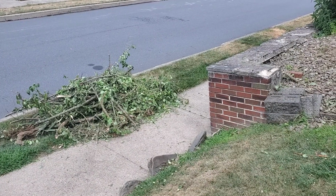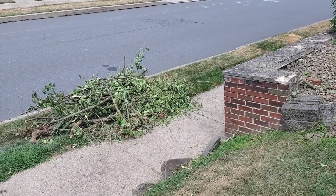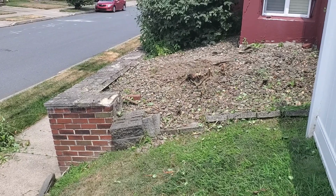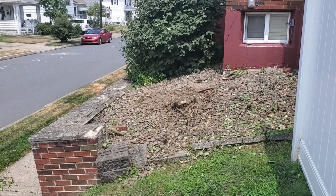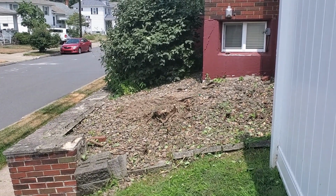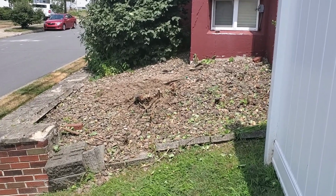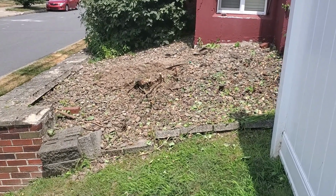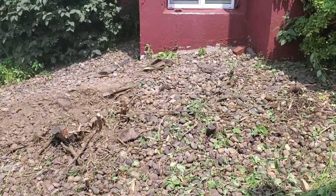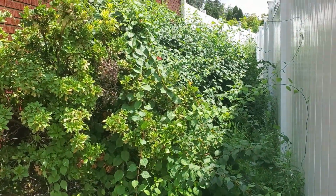So this is the result of this morning's work on the new property. We got a nice big pile of vegetation that we pulled out of this bed, and oh my goodness, poor Kane worked for about an hour pulling out that lilac, and he wasn't able to get it all out, but he was able to chop it out pretty good. So that's progress. I'm just gonna walk over here, give you another view of all of that, and a view of what we still have to do.